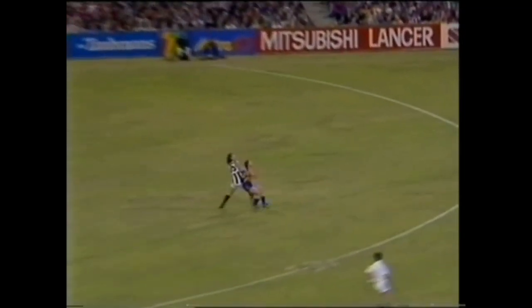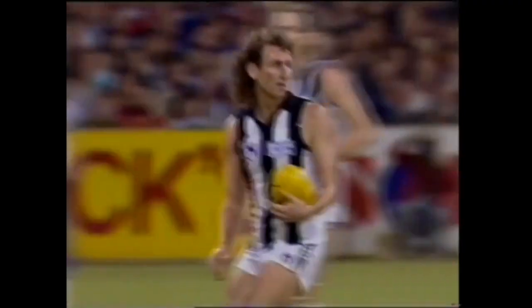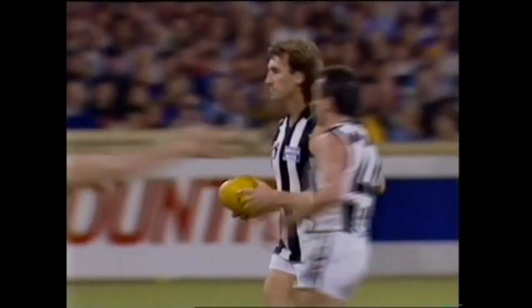Mullane gives it to Francis on the centre wing. He kicks down to a half forward. Five seconds remaining. Needs a mark here, and he's taken it. Daicos doesn't want to play on.